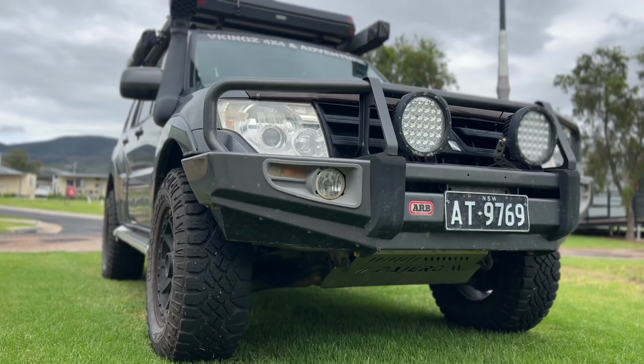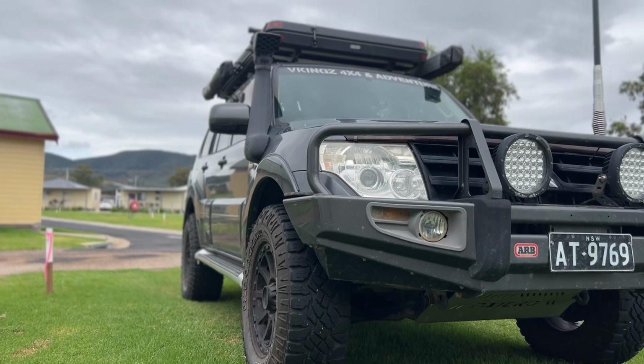So the car itself is a 2013 NW GLXR Pajero. It is a 3.2 litre turbo diesel with an automatic transmission. Now before I fitted the car with a 2-inch lift and 33-inch tyres, it was running the standard suspension with just 31-inch tyres. Around that time it averaged around about 10 to 11 litres per 100 and it had pretty good throttle response at that time.